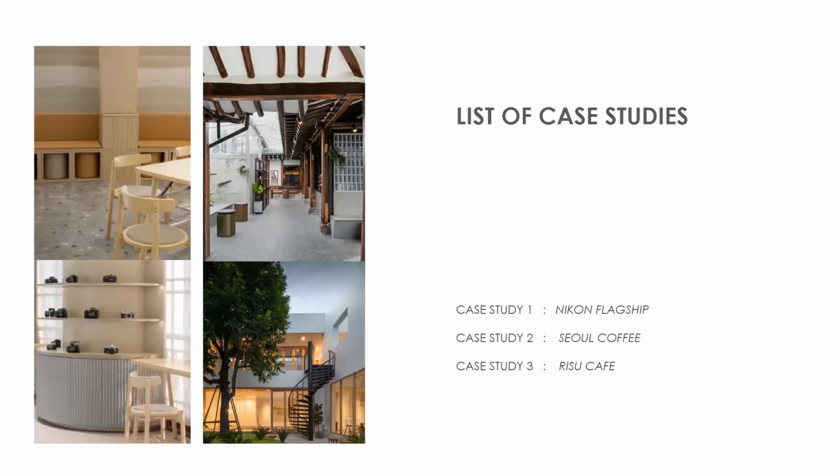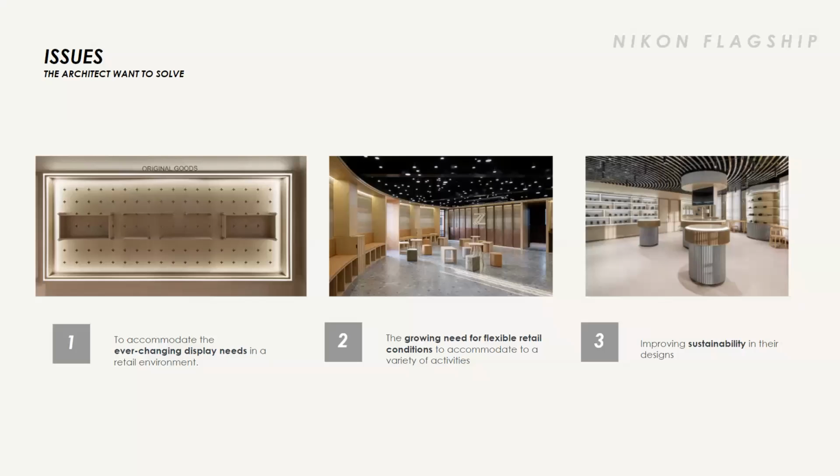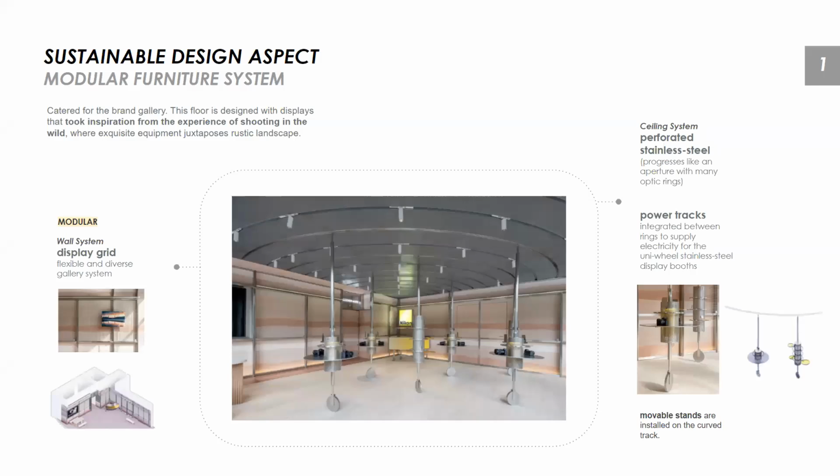For the list of case studies, the first case study is the Nikon flagship located in Shanghai, China. The architect wanted to solve the issue of the ever-changing display need in a retail environment and the growing need for flexible retail conditions to accommodate a variety of activities, and also to improve sustainability in the design.